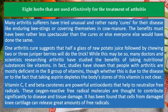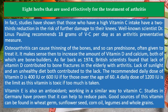These oxygen-reactive free radical molecules are thought to contribute significantly to disease and tissue damage. It has been found that cells from damaged knee cartilage can release great amounts of free radicals. In fact, studies have shown that those who have a high vitamin C intake have a 2/3 reduction in the risk of further damage to their knees. Well-known scientist Dr. Linus Pauling recommends 18 grams of vitamin C per day as an arthritis preventative measure.